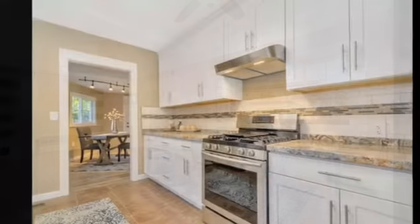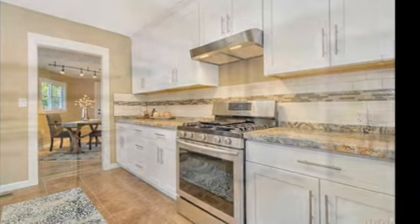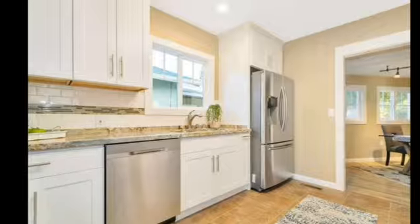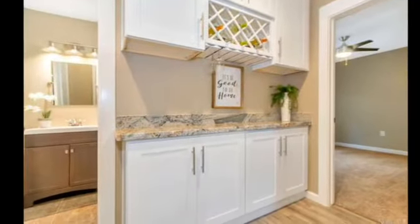The kitchen has all new appliances, new countertops, new cabinets, and lots of bright light, and lots of cute little features, and it's ready for immediate move-in.